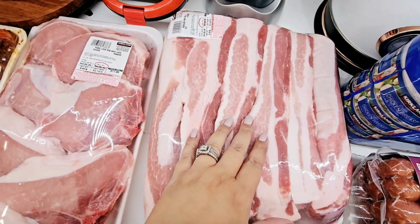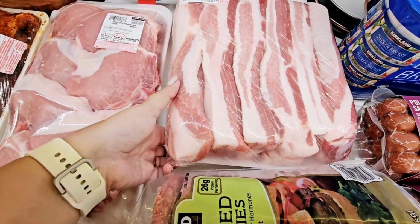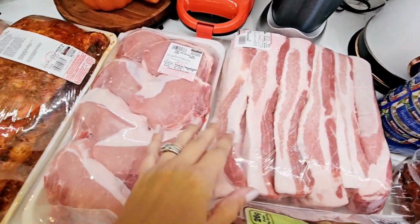Now, pork belly. I'm obsessed with pork belly. $41, but there is like, I don't know, what is it, 2 layers in here? This is gonna last us a long time.